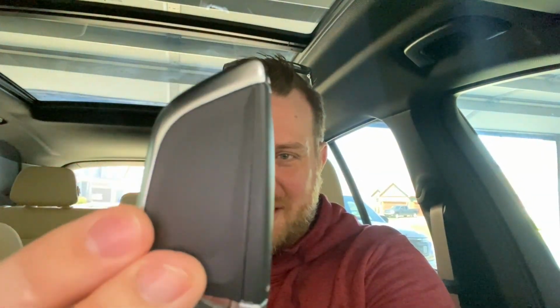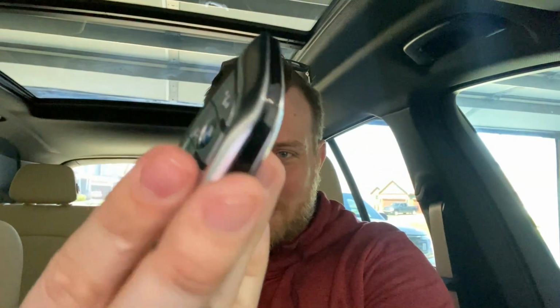One of the things I have to mention that I like most about this car is the key. This is one of the coolest keys I've seen on a vehicle. It looks like something that really belongs with a spaceship or something. But very cool, love it. It's really solid, feels very premium compared to other keys I have. So really a big fan of that.